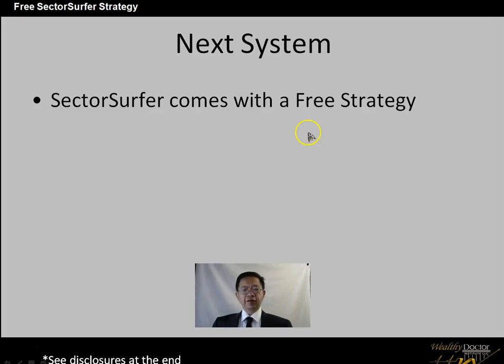Next system is a free strategy. Now, Sector Surfer, when you sign up for an account, yes, in general, most strategies you have to pay $10 per month for. However, Sector Surfer also comes with free strategies. They're not as optimized as we could have if we were to design them from scratch. However, they are free, so we can at least monitor these as well, just for illustration purposes, for purposes of this video.